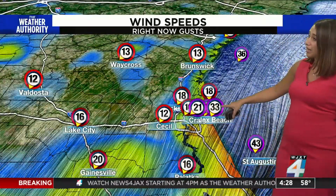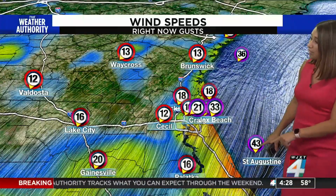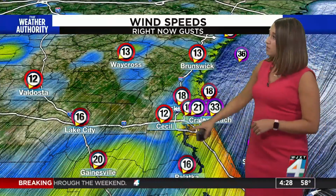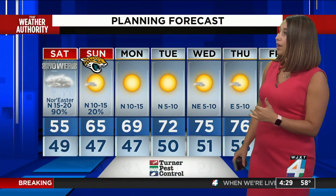Along the beaches, winds are reading anything from 33 miles per hour at Jax Beach. A buoy offshore of St. Augustine is reading winds sustained at 43 miles per hour. So our coastal areas are really starting to see those winds pick up. Cecil 12, Palatka 16 miles per hour, Brunswick, Georgia, you're at 13 miles per hour. Those winds will continue to pick up as we head through the next 12 hours or so.